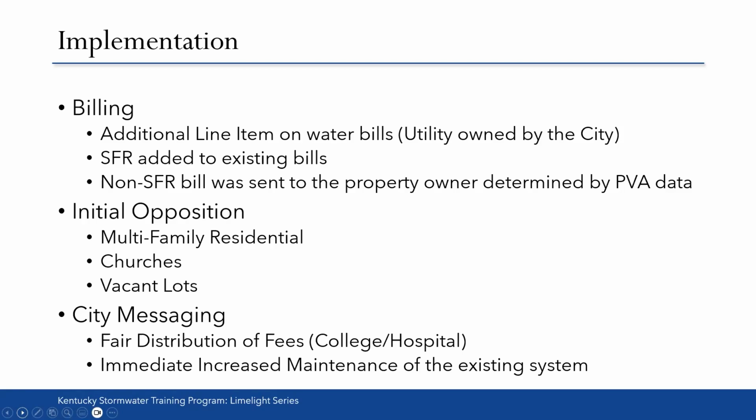And then vacant lots, which is one of those items that I don't know if we did it the right way or not. We included vacant lots as one unit. So if there is a vacant lot in the community with no structure, there's an immediate charge of one ERU every month. That causes a lot of difficulties for us in-house as far as how we bill, how the property moves, how we determine who the owner is, and just how we even identify it on the bill.